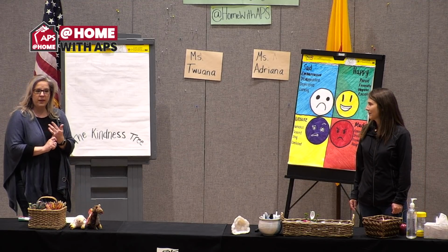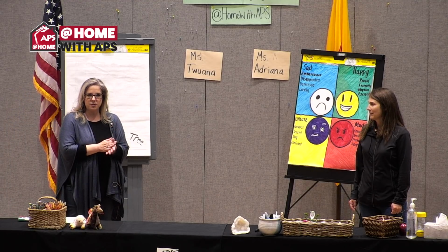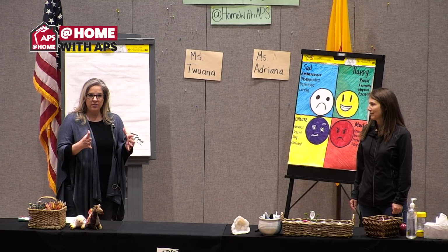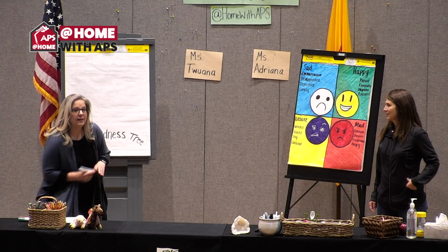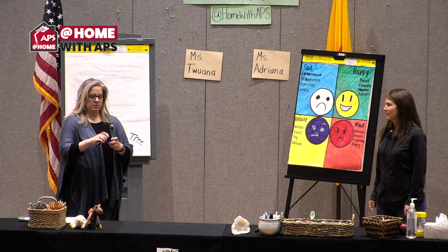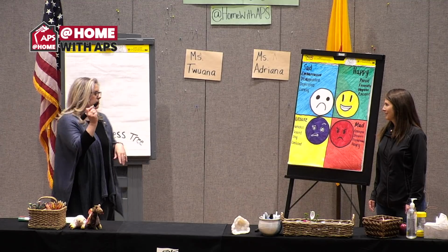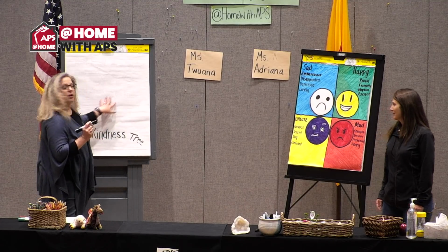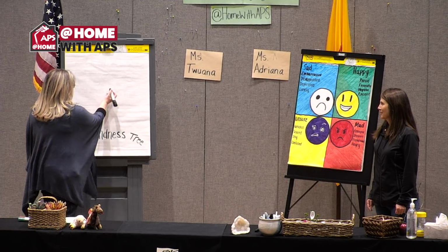So at home, if you have a piece of paper, if you have some markers or some crayons, you can make your kindness tree grow. It's a special kind of tree. The more acts of kindness you see, the bigger your tree grows. All right. So to start our tree, we're going to use a marker and we're going to use some paper. The first thing we need for a tree is a trunk. So let's draw a trunk.